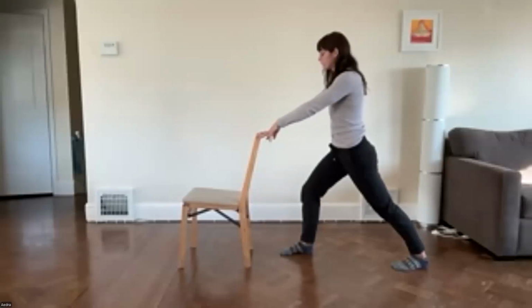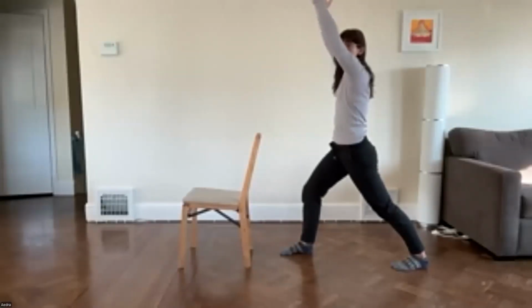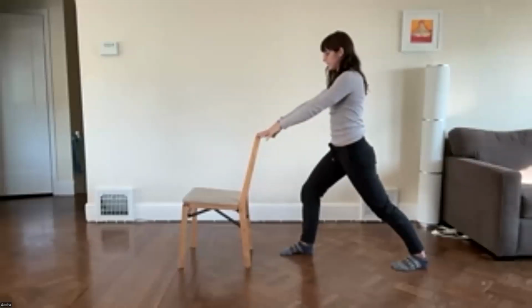You're holding onto your support if you'd like, or you can hover the hands or reach them towards the ceiling. Whatever works for you today, knowing that every day is different. So don't feel as though it needs to be exactly the same. One more breath here.